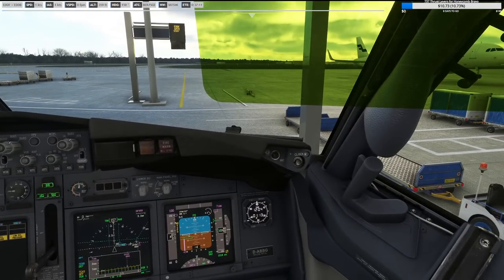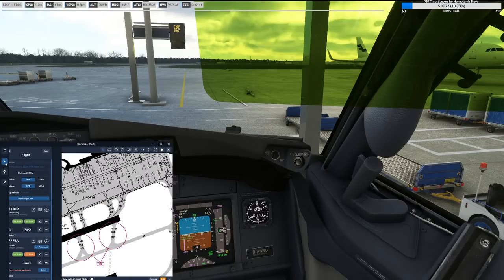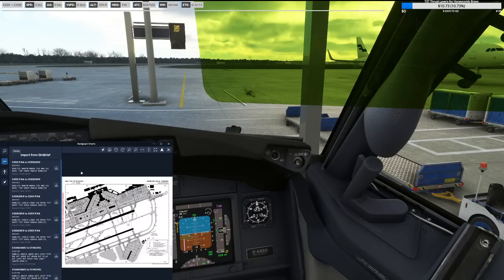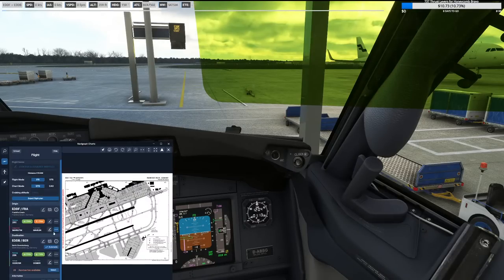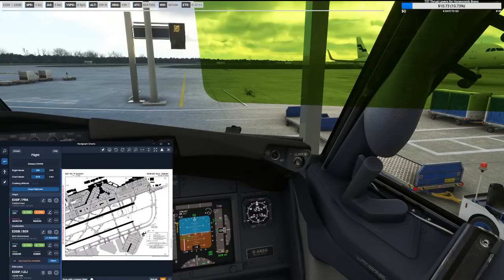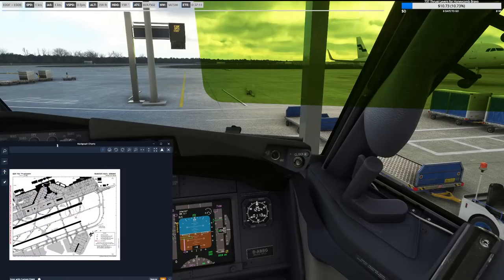All we need now is going to be our Navigraph charts. So, flight, unload, import, yes, Frankfurt to Berlin. The departure looks correct, synchronized charts, and as always, I want the parking chart as well. Good. So with that, we are pretty much prepared for the briefing.